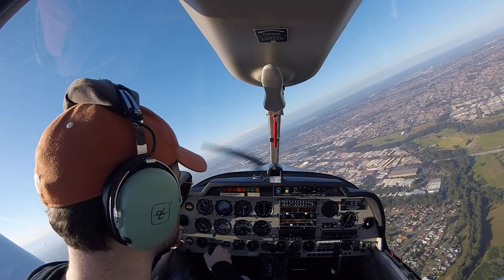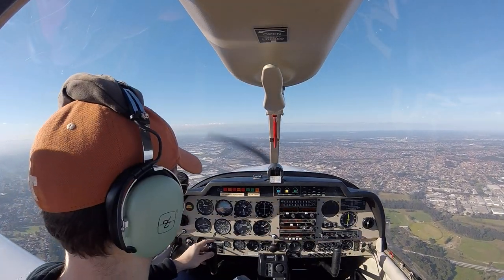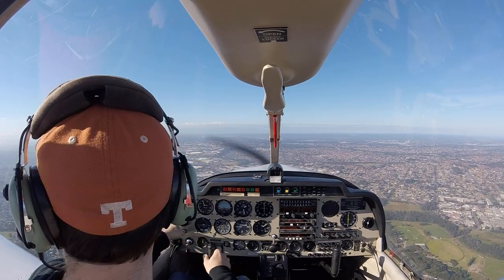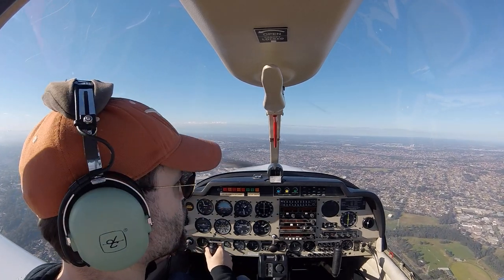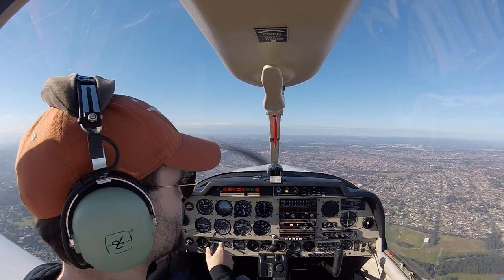Tower, Cessna Mike Alpha Quebec, holding point Alpha 8, runway right for an upwind departure, ready. Mike Alpha Quebec, Tower, runway right, clear for takeoff. Clear for takeoff, runway right, Mike Alpha Quebec.